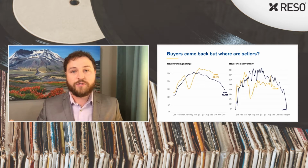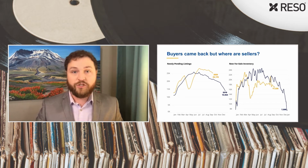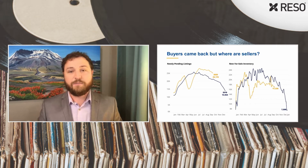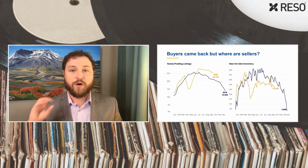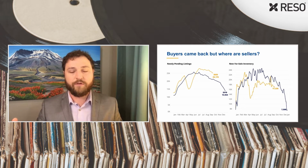On the right, it shows new listings, how many new active for sale options are coming on the market. And what that shows is that we've been running up to 20% faster on pending sales pretty much nonstop since June. Whereas new listings have been running 10 or 20% below our year ago pace over that same period of time. So this is basically like running a giant deficit where more homes are leaving the market as new sales than are coming in as new listings every week.